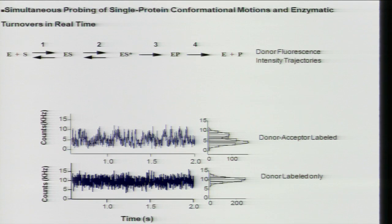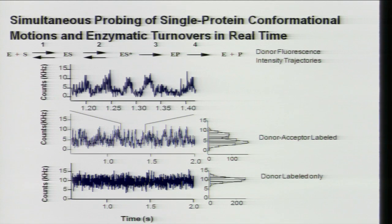But here you can see the signal is very noisy, very weak signal. Looks like all random noise, but you can zoom in to anywhere. For example, here looks like a lot of noise, but you zoom in, you can really see this open, close motion.